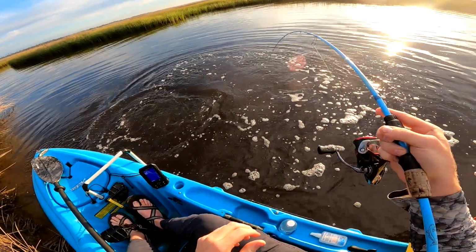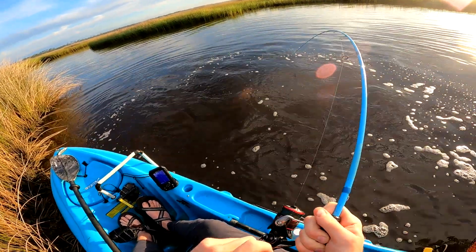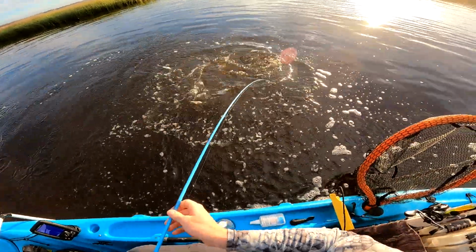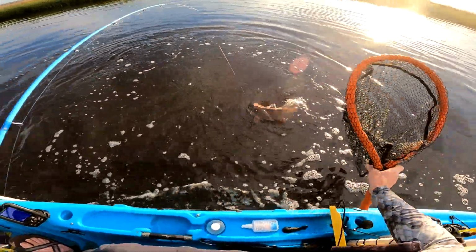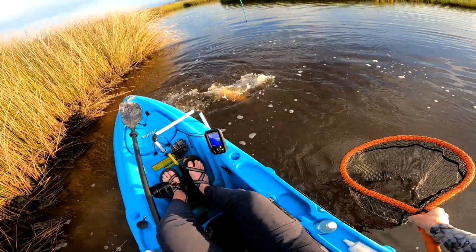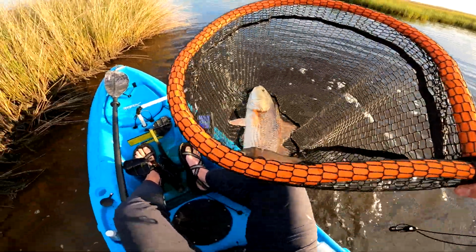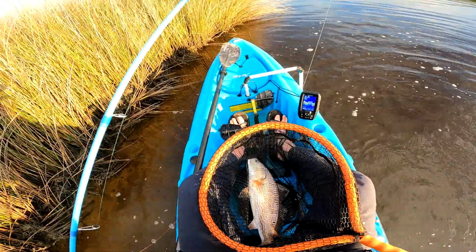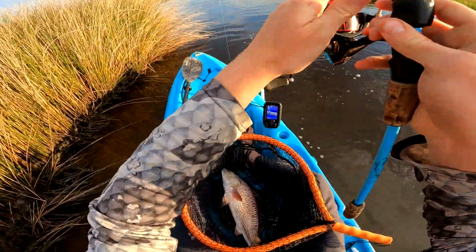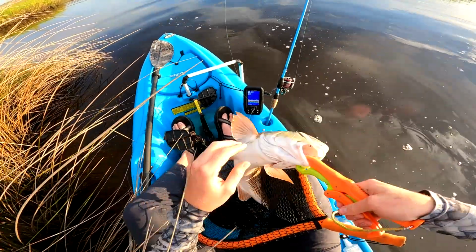Gonna be close. See if we can get him in the net. Down, buddy. Got him in the net. There we go. Well, that's gonna be close. That is a good fish right there. It might be a little overslot, but we're gonna find out. Hit that slate and shady there. Just crushed it.